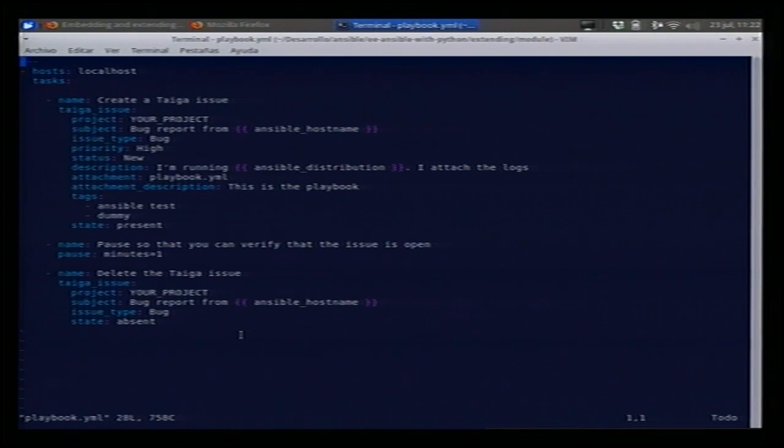We can manage the description. We can put also Ansible variables like the host name and distribution. We can attach to the issue a file. For example, we can attach the playbook. Then I will pause, and when I continue, it will delete the Taiga issue because the module supports the state present and absent.